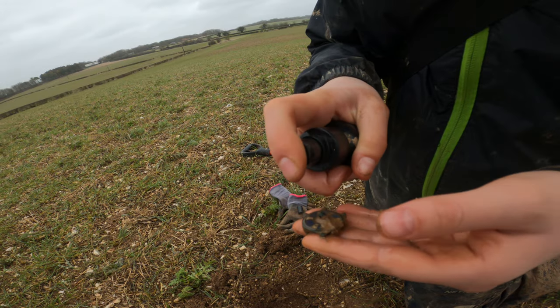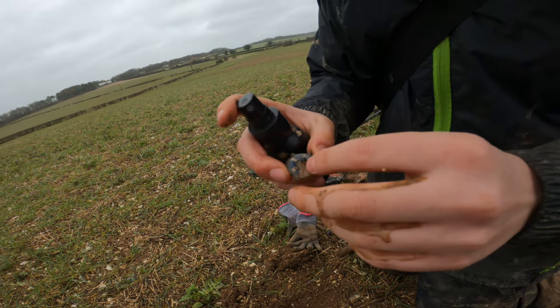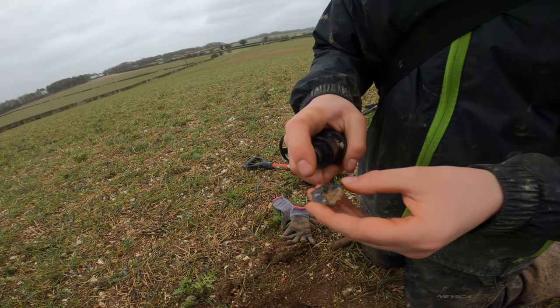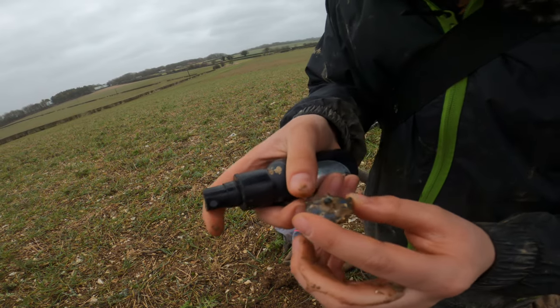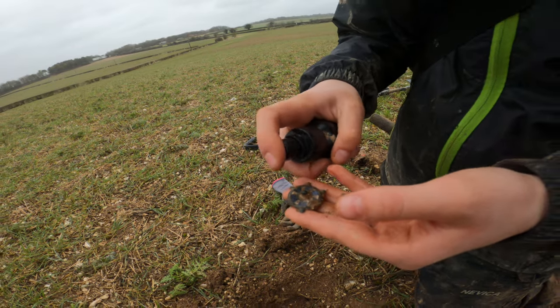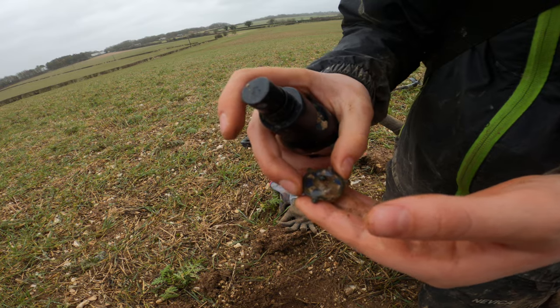That is one of my best finds ever. That is phenomenal. I was coming out today, it's a wet, windy day just after the storm that we've all had. I hope everyone's all right. No trees falling in your house, you know. But I was thinking, oh, it's going to be a wet, windy day, you're not going to find much. I never expected to pull out one of the nicest Roman brooches I've ever seen in my whole entire life.